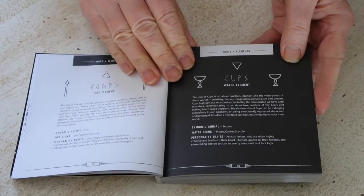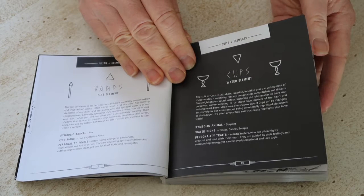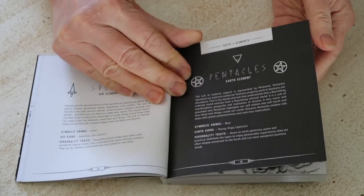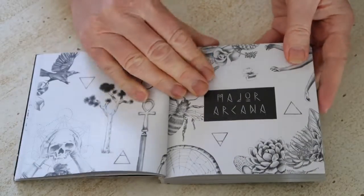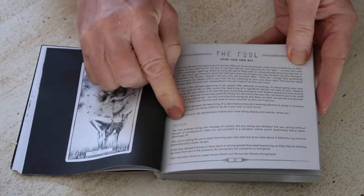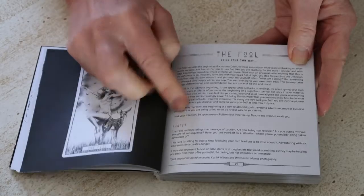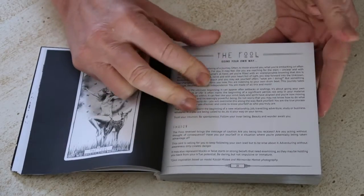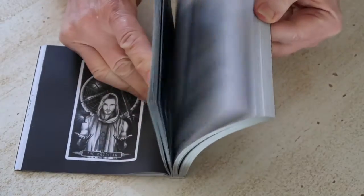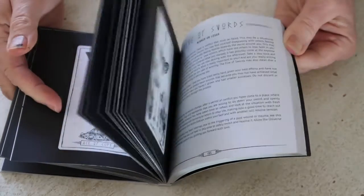And so there's a page talking about each of the elements, the animal symbols, astrological symbols, personality traits, and things like that. So a really thorough introduction to the cards. And then when we get to the majors, we have the full black and white picture of the card. This portion here is the upright, and then we have the shadow reading, which could be either from a positional or from a reverse position, like a position in a spread, or if the card appeared in reverse, upside down. So yes, you have that for every single card, and then for the minors, you have exactly the same amount of information. So really helpful guidebook.